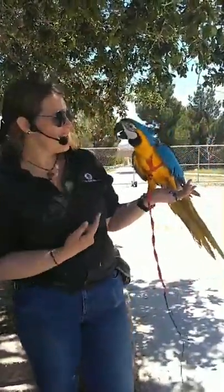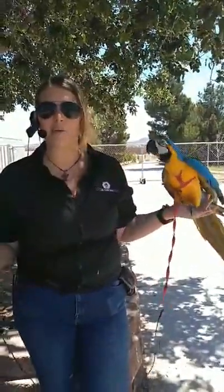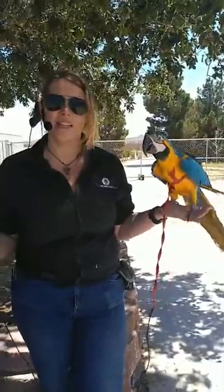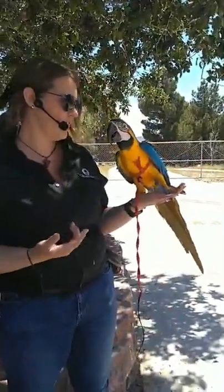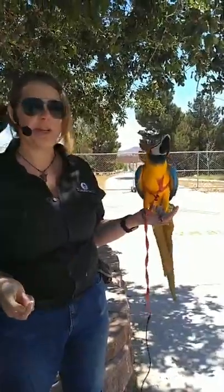So we're going to start off talking about Ringo, but we're actually going to hit up a couple of our animals today and talk about different adaptations they have. Different features that are unique to each kind of animal. So we're going to start off with Ringo here. Ringo's going to walk around with us and be a nice little tour guide. So Ringo is a blue and gold macaw.